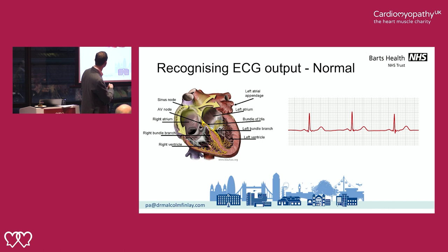Okay, so the sinus node, the heartbeat starts up in the top chamber, the atrium, spreads around the heart, can't get down to the bottom chamber because you've got the two valves in the way, so it goes down this conduction system to the bottom chamber. So you see that on the ECG.